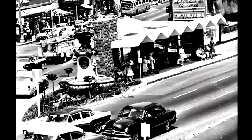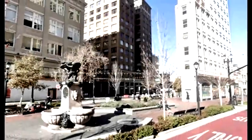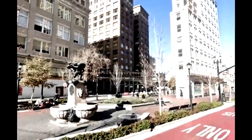Latham Square, 1961. The heart of downtown Oakland at Telegraph and Broadway, shifting from mid-century cityscape to a modern urban hub.